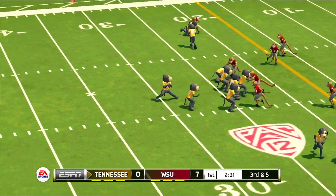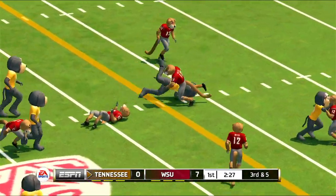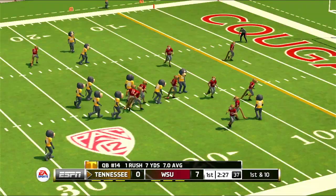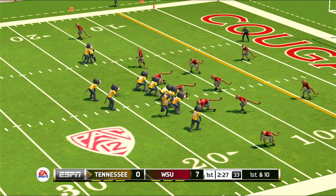Here we go. He's scrambling. And now he's going to run. He's taken down at the 16-yard line. That's a deep 7. That makes it first and 10.